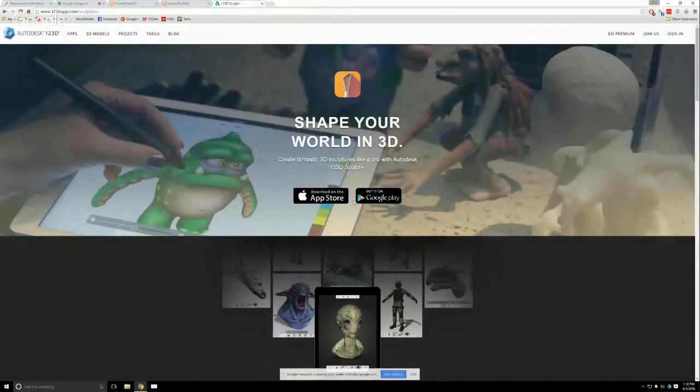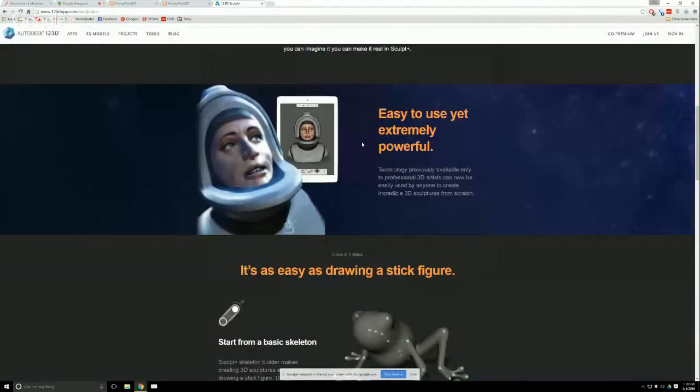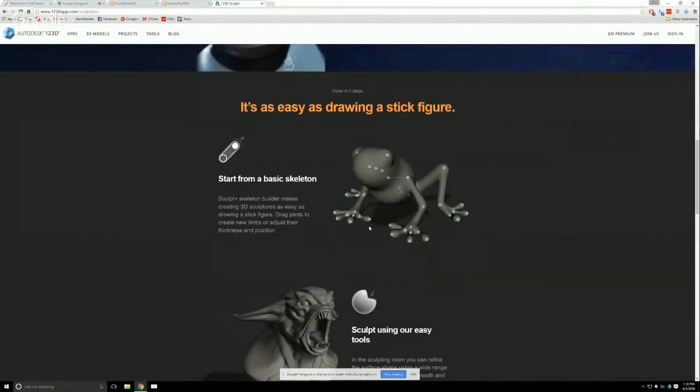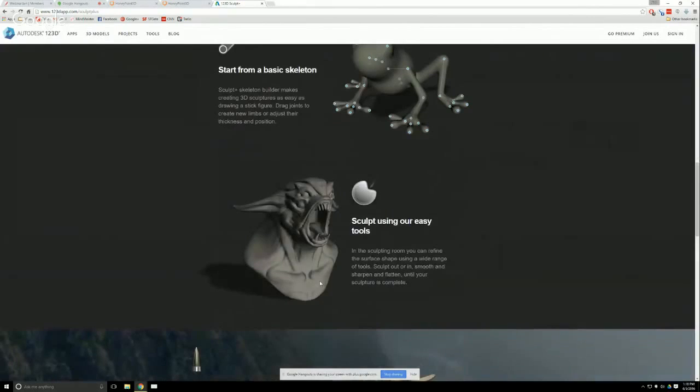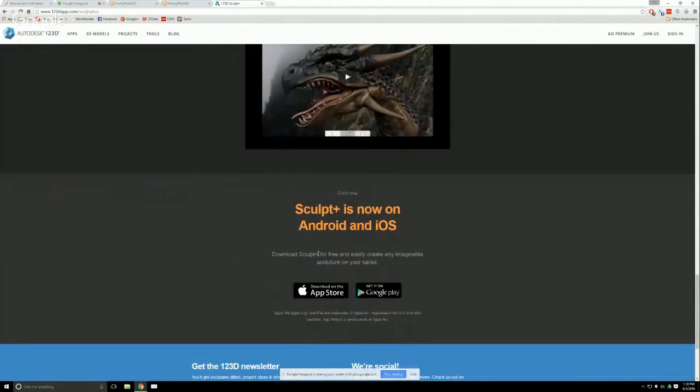But anyway, Sculpt is an iOS application. So you can go and sculpt all of these things. It's meant to be very easy to use. This probably took a little while to do, but you absolutely can sculpt things like this and paint it. And there are videos on here. So this would be the one that you could use. I do believe you would be able to download this as a mesh file and manipulate it later. So it's not really Mesh Mixer, but it is something that is in the same ecosystem. So hopefully that is of help.